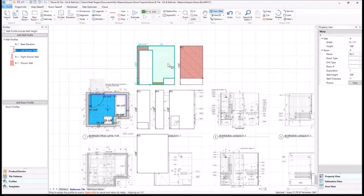Looks like I got the wrong one there. We're going to apply the left shower wall here. And then the right shower wall, it's going to come down here. And then we can apply our base elevations to the rest of our room as well.